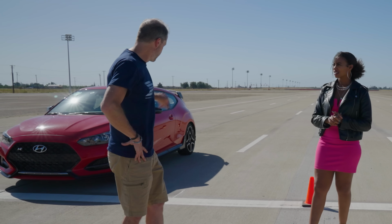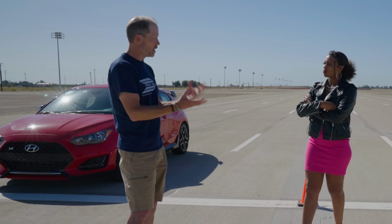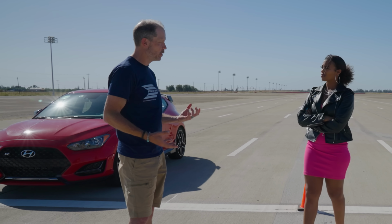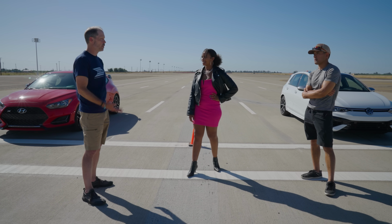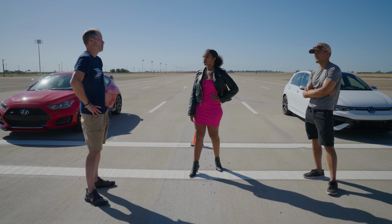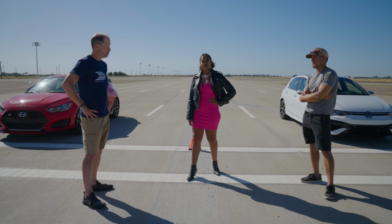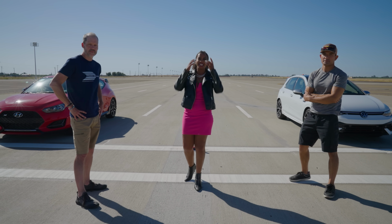It's kind of expensive. This one's more playful and more fun. The engine sounds better. It just has more energy, more fizz to it. But competency-wise, the Volkswagen's just got it. Yeah. It's that simple. If you want to go faster, the Volkswagen is it. Fast, speed. That is the ultimate winner today.